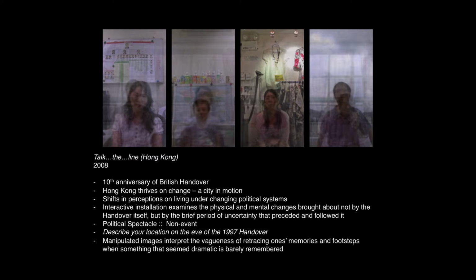We interviewed around 20 people. They are at the age of the mid-30s. So 10 years ago, during the handover, they were mid-20s. They are the group that was greatly affected by the handover, because they were looking into not just their own uncertainty after they graduate from college, but also facing the uncertainty of the entire city. So this almost became a very important political spectacle for them. And now 10 years later, when they recall the memories, it almost becomes a non-event. Some of them still remember very clearly, and some just don't quite remember.